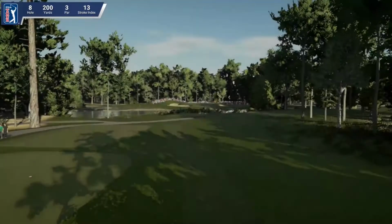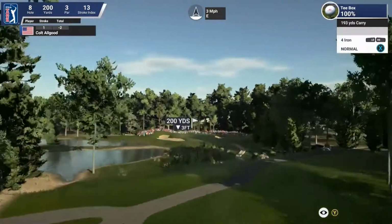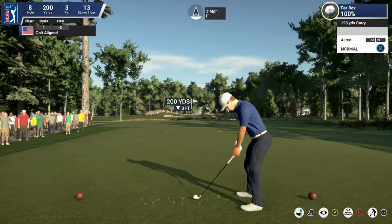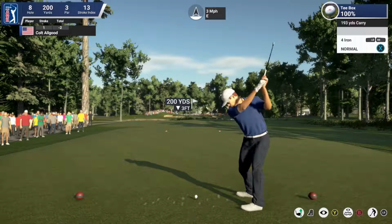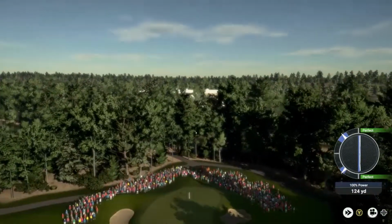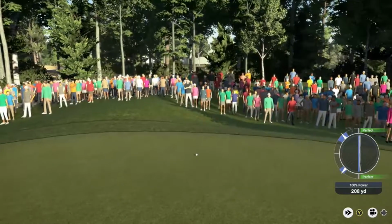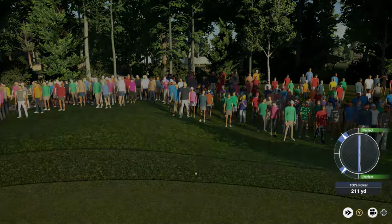Okay, we find ourselves now on the eighth hole tee off. Pretty good size par three here, but fairly open, fairly flat green, pretty accessible for these pros. Allgood with a 4-iron. He is a laser. This shot's looking pretty good. A little too strong, though. Well, that shot actually ended up in the rough.